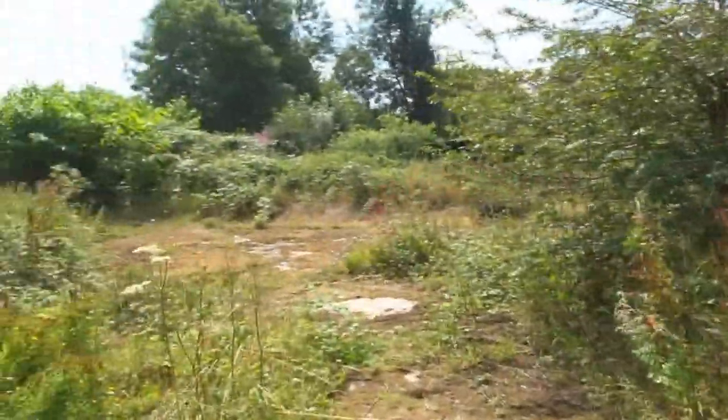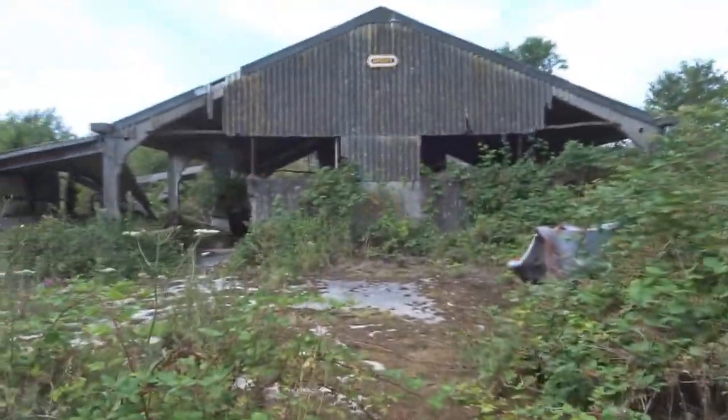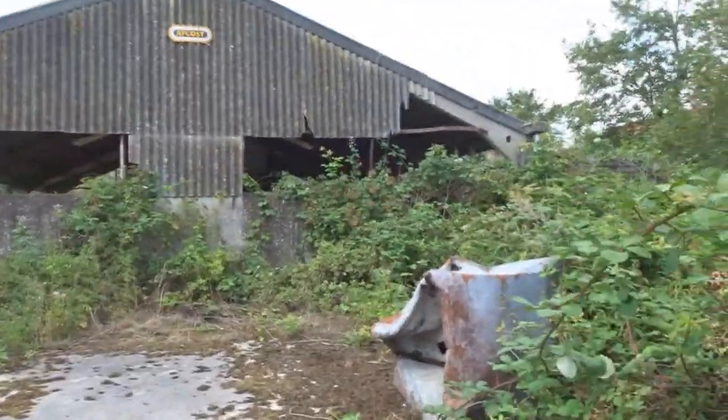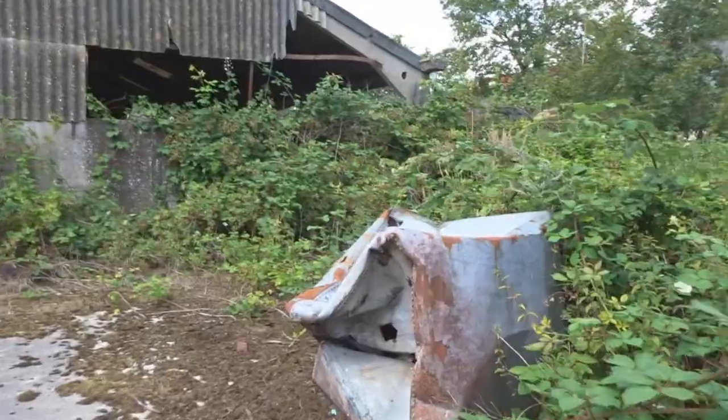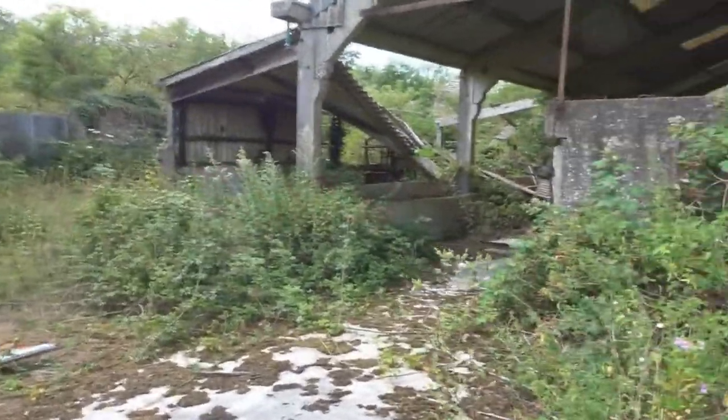So let's walk through and see what we can see. Okay, guys, so the last part of this farm. Some more units. I don't know what that is. Crushed up some sort of box. No idea what that is.